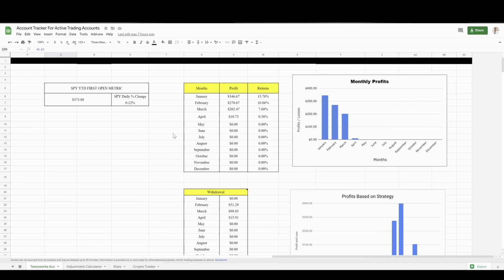And my monthly profit, you can see my first month I made $346. In my second month I made $270, and in March I made $202. Hopefully I can average about $200 per month, but if I can just make $150 per month, that would be a great investment and a great profit in a month.